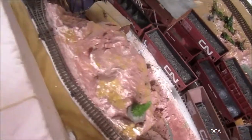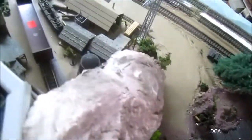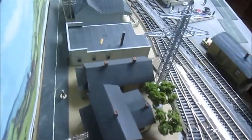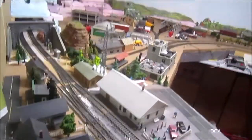This layout was not planned. It evolved, and it continues to evolve. But it's a lot of fun to operate. A lot of fun. There we go. Hope you enjoyed that, digger.